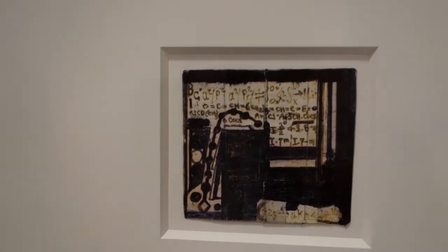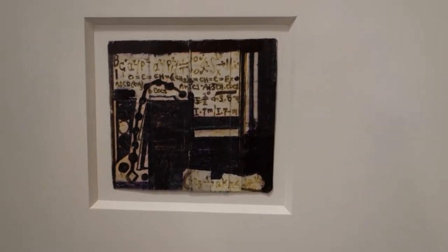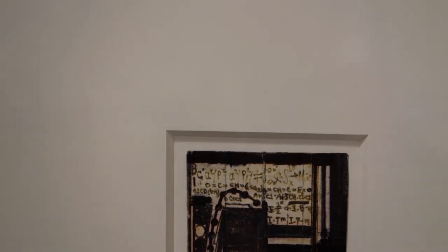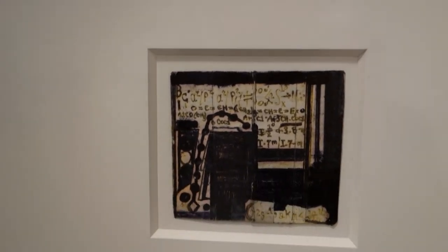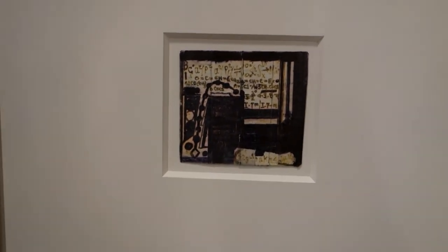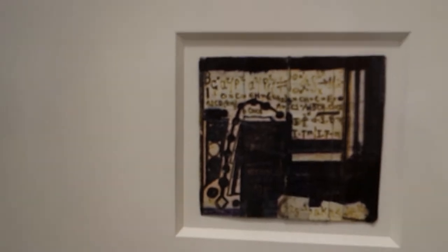This is a beautiful little piece. Untitled, 2010 to 2013, ballpoint pen marker on paper. This is just 2.5 inches by 3 inches. See if we can read anything. No.